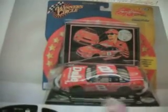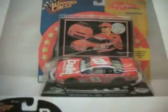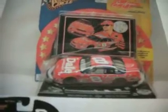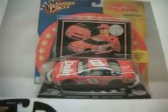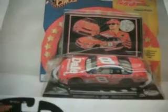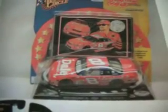Actually, this one's pretty cool. It's got the stars on it. At least it says Dale Earnhardt Jr. Chevrolet. At least they give you the full name instead of just Rusty or Kurt or Brad. They just give you the first name, not the last name. It'd be better if they put the full name, but no. They're so stupid.